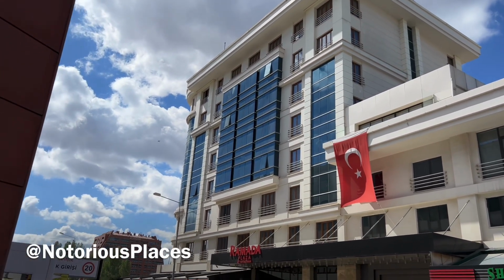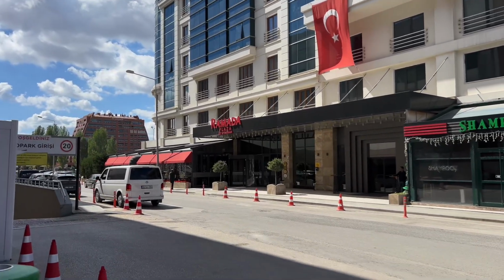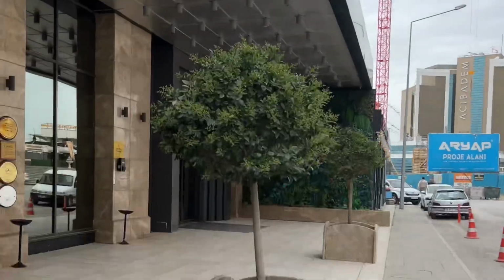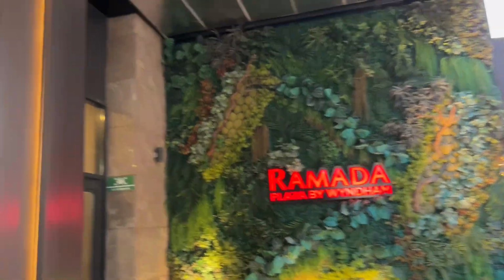We were recently in Turkey in a city called Eskisehir and we stayed at the Ramada Plaza. And here is the main entrance. They have a very beautiful green wall right when you walk in.